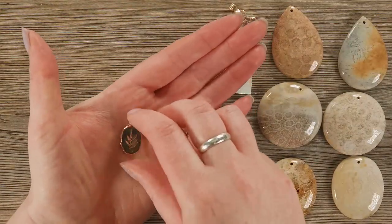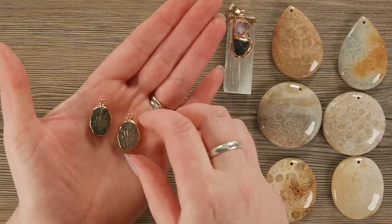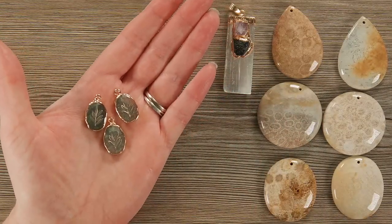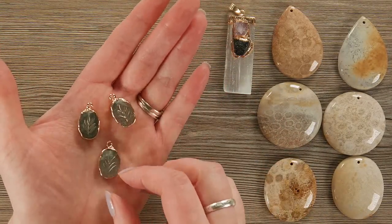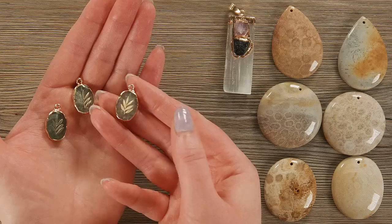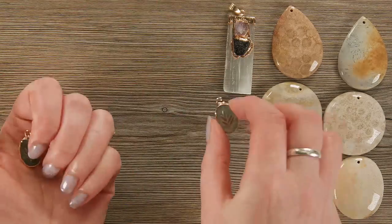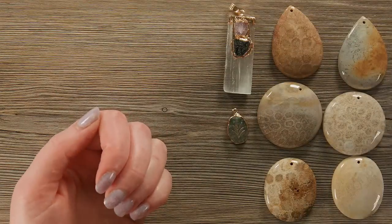Okay, I love this piece. This is a little, I believe it's a green aventurine, maybe a green quartz. I'll have to double check. But you'll get one. They're sold individually, but I wanted to show you that the exact tone will vary slightly. It's got this great little golden leaf overlay, along with the gold finished edging. So very cute. Love that little foresty charm.